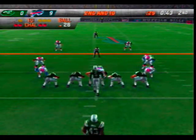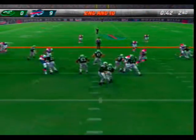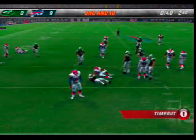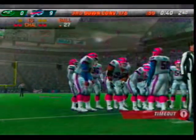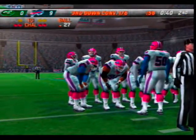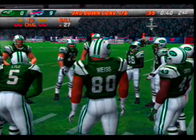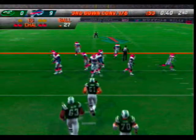Watch the snap now. It's on. Ross, the long setback. Well played. Tate comes up to make the play at the 27-yard line. Now let's have a look at what our runners have done up to this point. It's third down, and they have a long way to go.